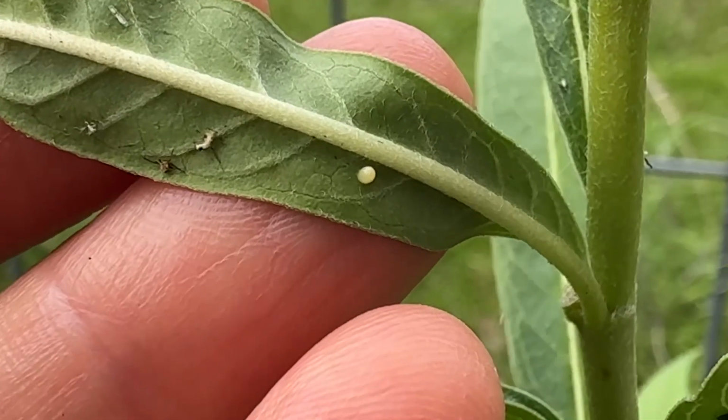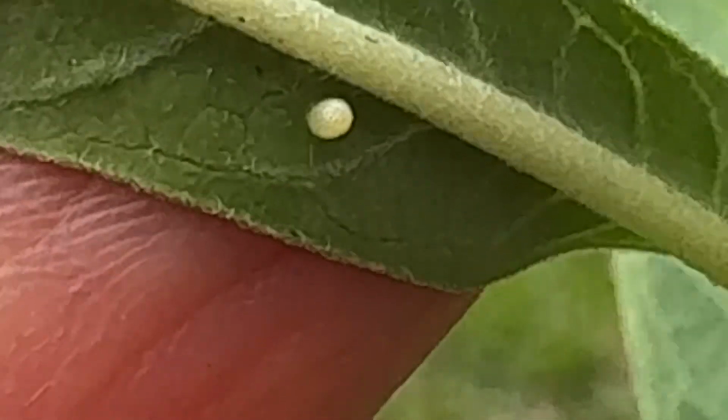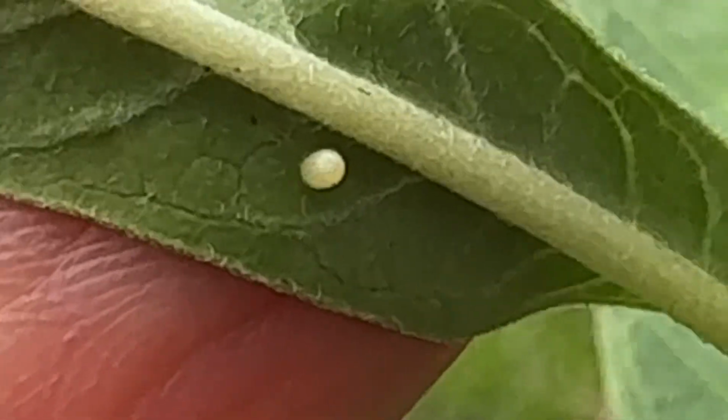Let's see if I can get in closer. Yeah, let's see if we can get in closer. Will it? I mean, it looks crappy, but y'all, there it is.